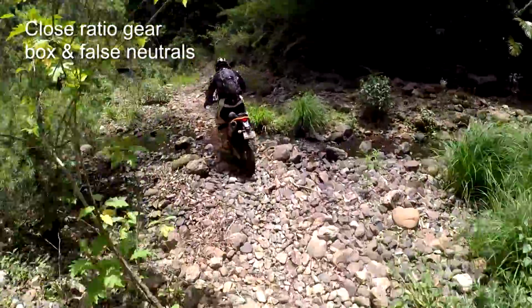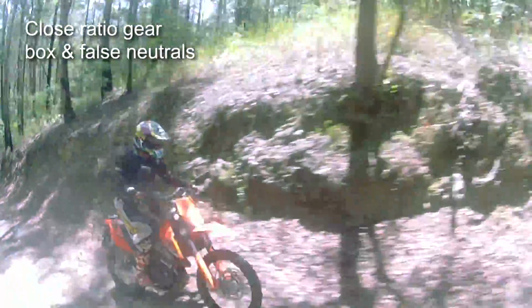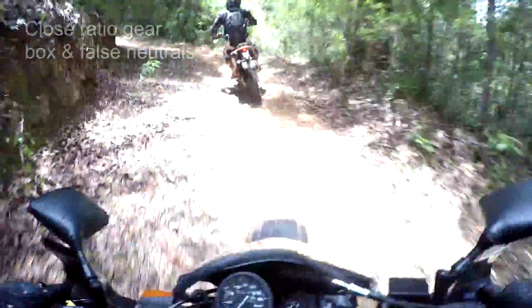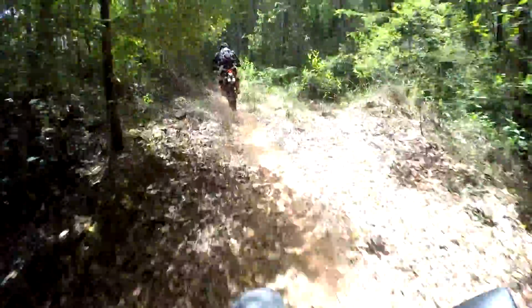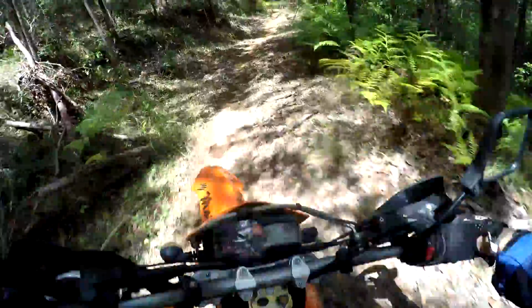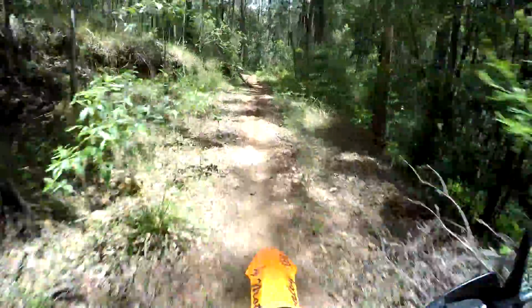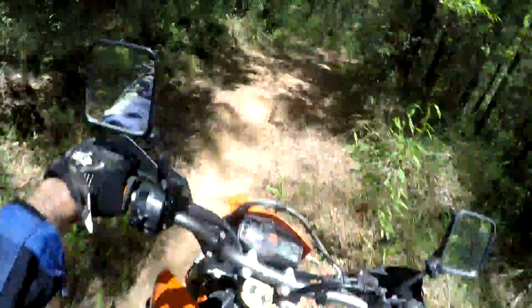To my way of thinking, the 690 has a close ratio gearbox compared to similar bikes in its class. First gear is way too high for dirt riding, while it seems to be revving higher than needed on the highway. I also found persistent false neutrals between 4th, 5th and 6th gears. It's a commonly reported issue. Some guys say the false neutrals disappear after a good run-in. Not so with my 690.